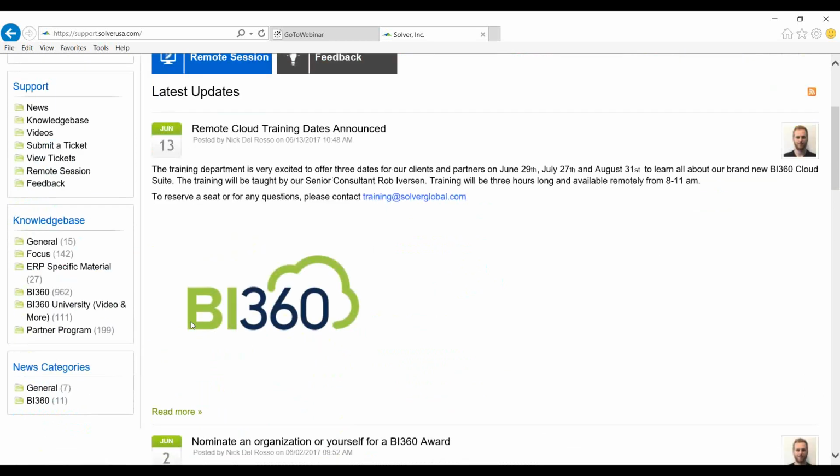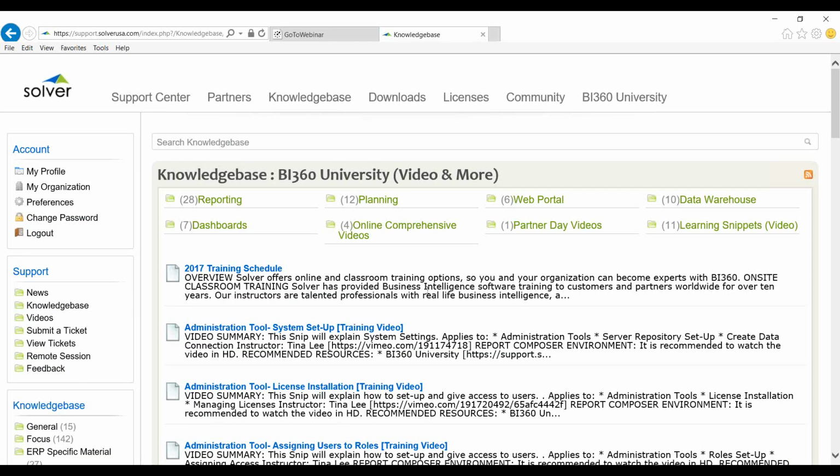So for example, we have BI360 University. Obviously, it's implied when you implement BI360, there's some basic training, deliverables, etc.